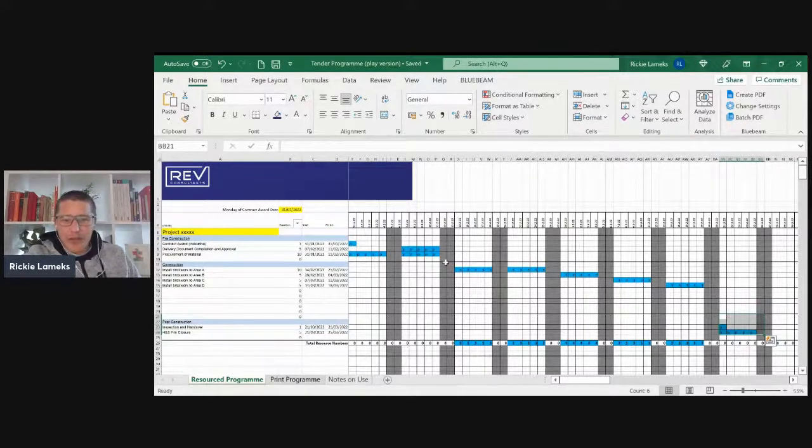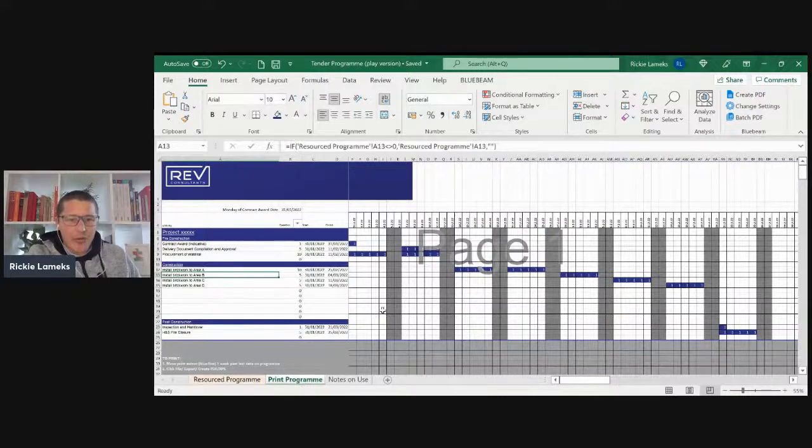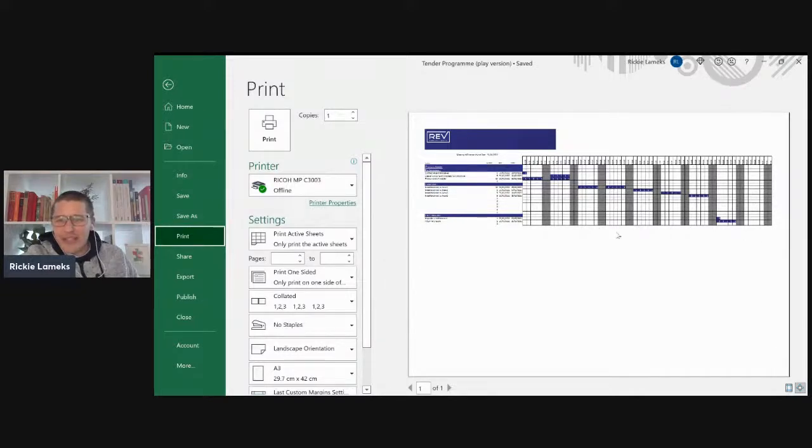Now, this is my resource program, but I've just got here a simple one that I'm going to send to the client, and I'll show you what this is going to look like. It's going to have my colors and give them the information they need without telling them the resources that I plan on using, just because that might be something you want to keep up your sleeve. But it's a nice looking document that goes to the client.